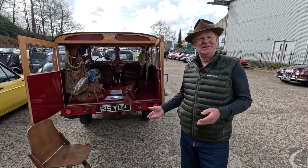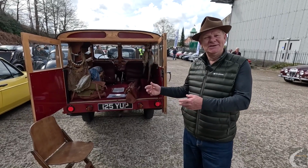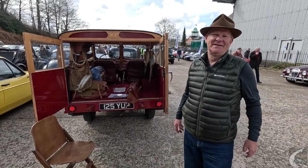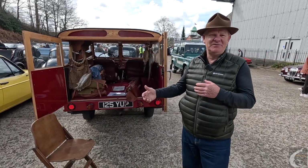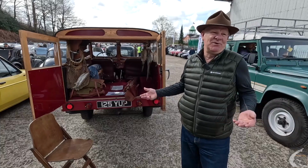Yeah, to get over the tax laws after the war, where you didn't have to pay purchase tax, vets had them, estate managers had them, and that was the way to go. So anything that they converted after the war, it was what was surplus, really.